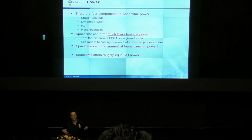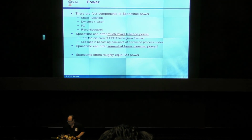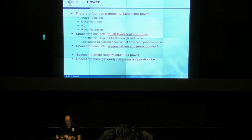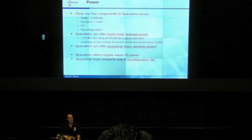I/O power, well, our I/Os are pretty much like FPGA I/Os. They're industry standards. We have to support them too. No material advantage, disadvantage is about the same. And that brings us to the 4th term, our liability, which is the reconfiguration tax. We have the overhead of the reconfiguration machinery itself, and that is undeniably costly with power.